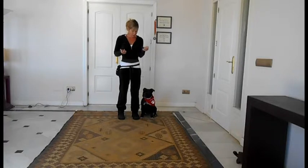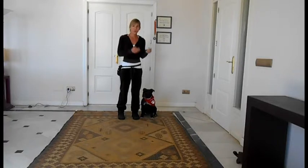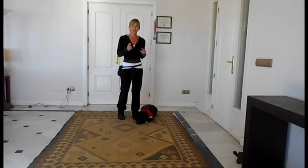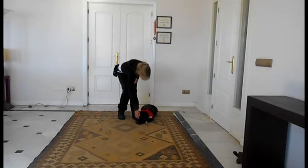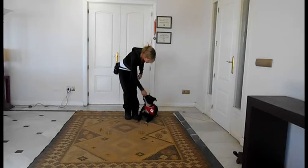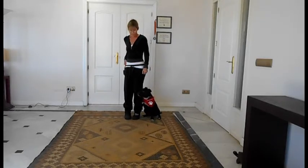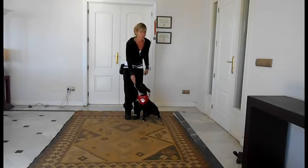So what we're going to do is we're going to reward Jambo for sitting and waiting while I open the door. But we're going to do this in very small steps. Now the first step, Jambo sit, would just be me looking at the door. Yes, and I mark and reward.